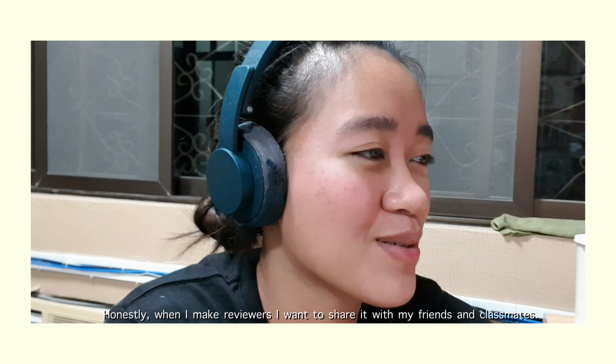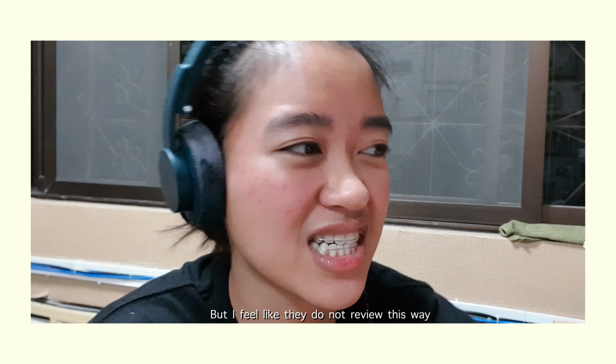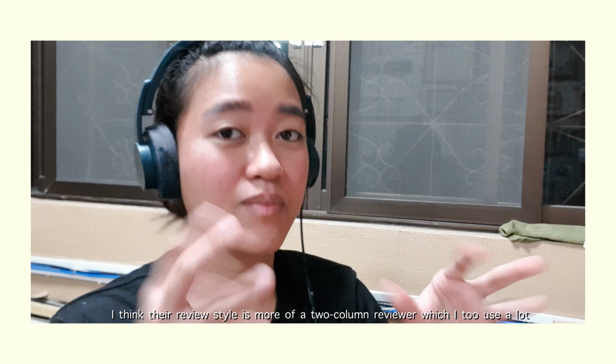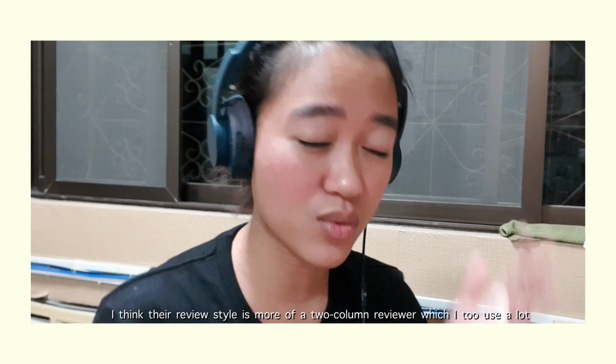I honestly gusto ko talaga i-share tong review na to sa mga kaklase ko, pero I feel like hindi kasi sila ganito mag-review. Like, ako lang yata nag-review ng naka-table. I think sila kasi dalawang column. Me also naman dati, until now, I still use the two columns. Pero talagang for active recall, for reviewing talaga, I use yung table method kasi I find it easier and mas madali talaga kapag re-recall ko lahat.